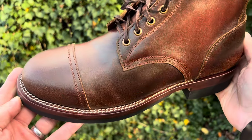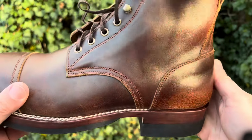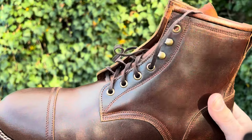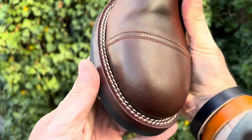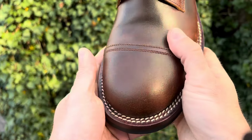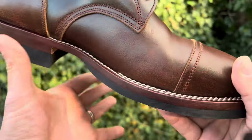This also appears to be a boot that you can customize. You can choose the last and all the other stuff that I mentioned before. Yeah, so this is part of a made-to-order program. So this tan waxed flesh is created using a unique tanning process that involves applying a special wax treatment to the flesh side of the leather. This process creates a unique texture and appearance with a rough, suede-like surface that is both durable and water resistant.